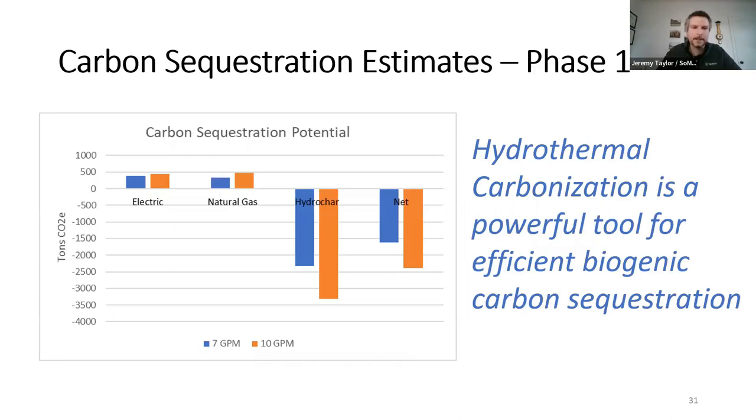So what does that look like? Taking into account the CO2 emissions associated with the electricity use and the natural gas use, and then taking into account the potential for carbon sequestration of the hydrochar, we're looking at a net reduction in CO2 emissions overall at the tune of about 1,600 tons to about 2,400 tons of CO2e, given the 7 and 10 gallons per minute flow rates. This needs to go through a fully vetted LCA, and these are high-level estimates. But this goes to show that HTC can be used as a powerful tool to efficiently create biogenic carbon sequestration.